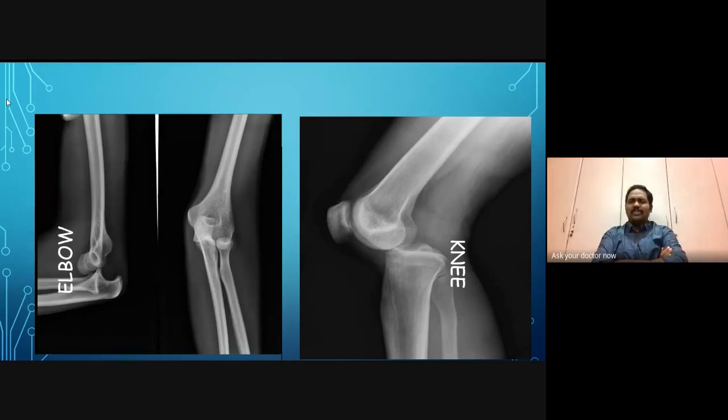So again, the treatment is the same, the protocol is the same, and for each joint you have various reduction techniques. Do you want me to talk about it? Because if we go into detail on each one, I guess we won't have time to talk about other things. Maybe for the shoulder, okay.